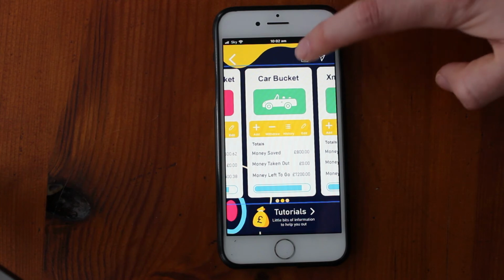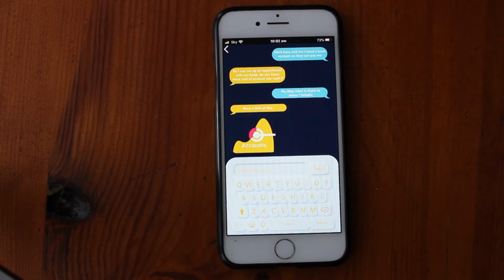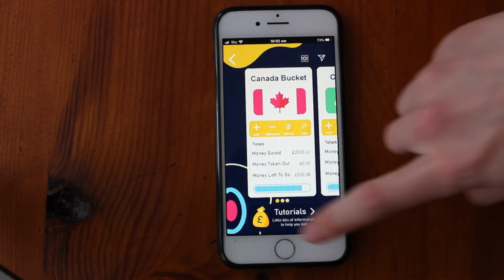Through this homepage then you can also access the Hodge social media accounts, where there will be offers using affiliate links for many different products. There's also a messaging service straight back and forth the child and the parent to encourage talk about finances.